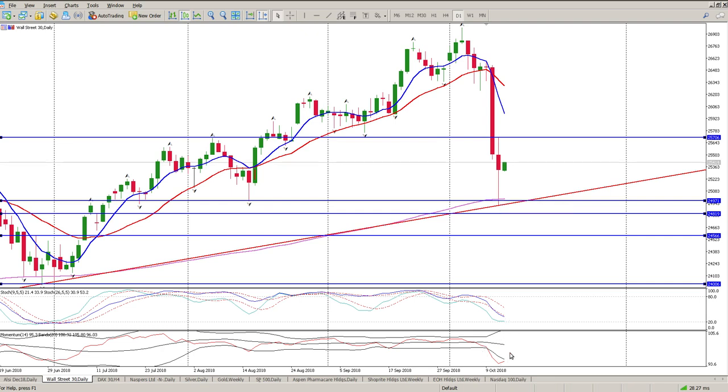We're outside the Bollinger. We're starting to point up. We're starting to round on the stochastics. We're off a level. We're also off the 200-day moving average here as well. So there are a lot of signals here that are indicating that we may have bottomed. But for me, I'm looking for confirmation.